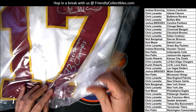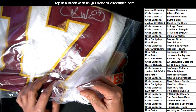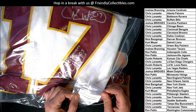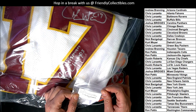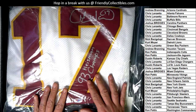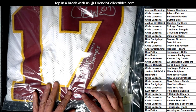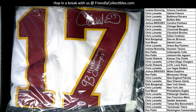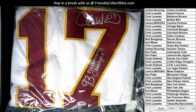And I can see something right here. What does this say? Charlie Ward autographed Florida State Seminoles. PSA DNA certified. Charlie Ward. Charlie Ward.